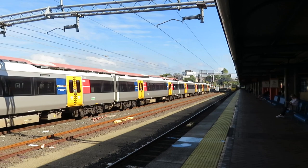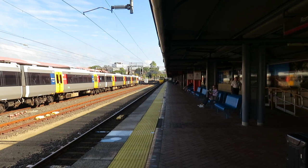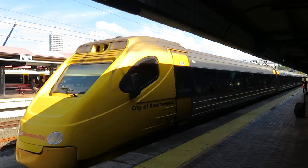And looking down the platform, there's the tilt train that had arrived this morning from Rockhampton, going out at 11 a.m. to Rockhampton. The tilt train is coming into Platform 10, city of Rockhampton. A little bit in the shade there, but it's all right.